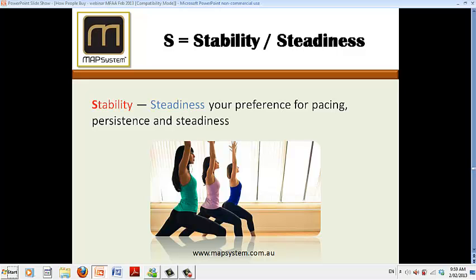So the D personality wants a quick result. The I personality wants to make a friend, and the S personality really wants you to hold their hand and support them. So that's the different personalities, and that's the way to work with that S personality. And you'll notice them, they tend to be a little bit more timid. They tend to be a little bit quieter. They're friendly, they're polite, they're lovely people. They make friends easily, but they're just that little bit quieter, perhaps a little bit less outgoing than what an I personality would be. And they're very loyal people.